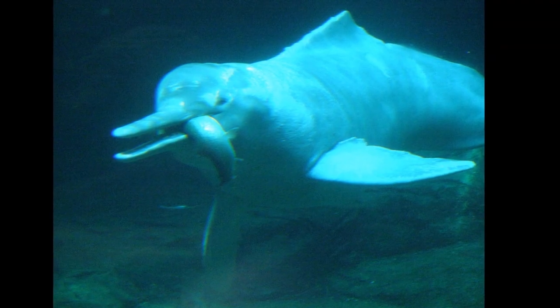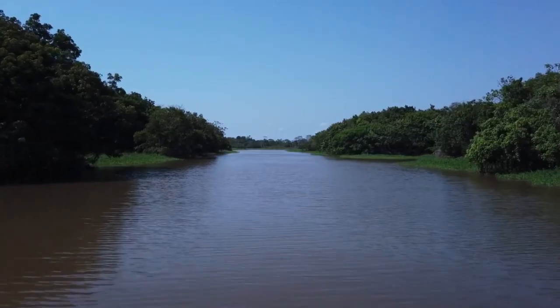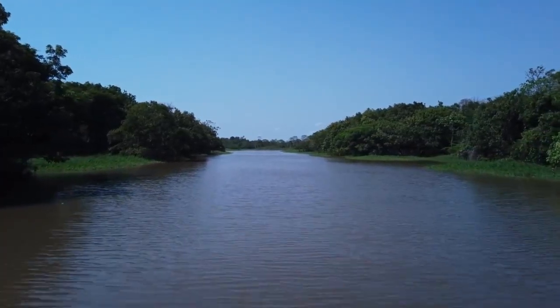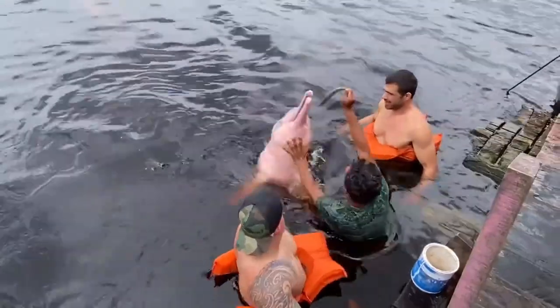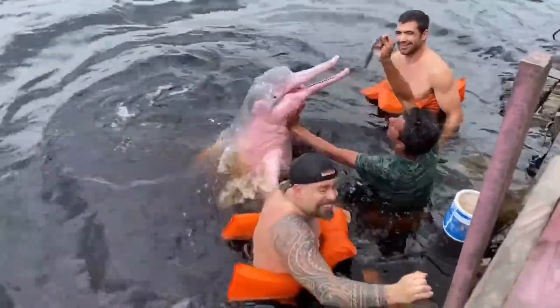But here's the cool part. This isn't just a static feature. The Boto actually manipulates the muscles around the melon to physically alter its shape. As they send out a series of clicks, the melon acts exactly like an adjustable biological flashlight, beaming sound waves through that murky water to read the returning echoes.